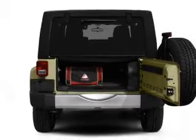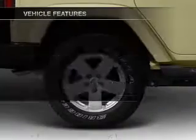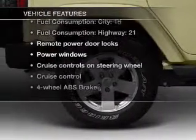Treat yourself to a premium sound system. Anti-lock brakes help you bring your vehicle to a safe stop. Plus, enjoy these notable features that are included in this vehicle.